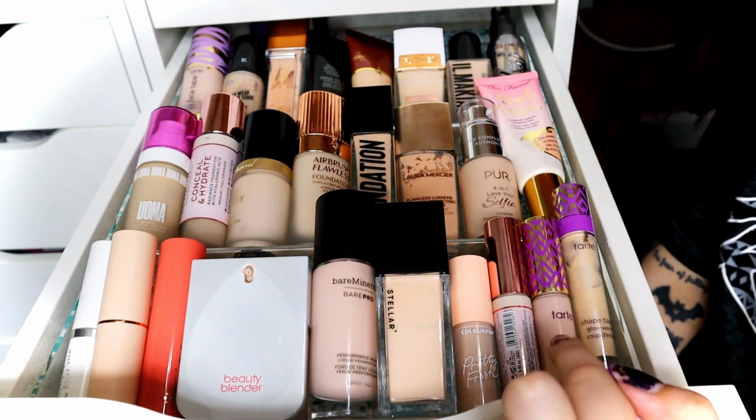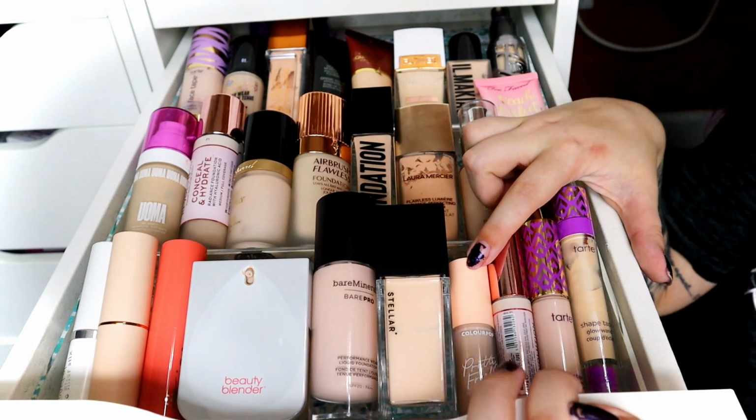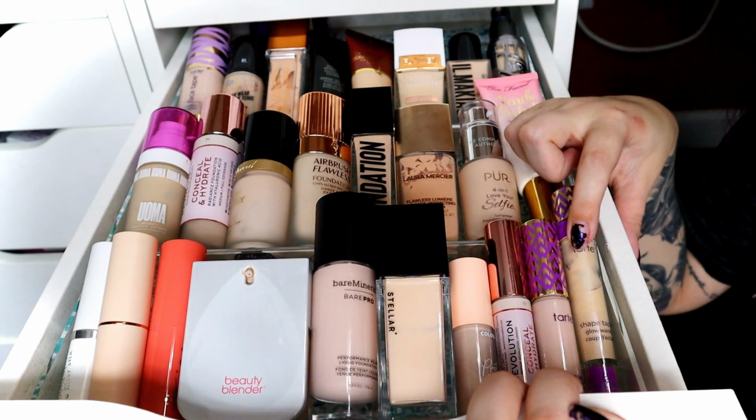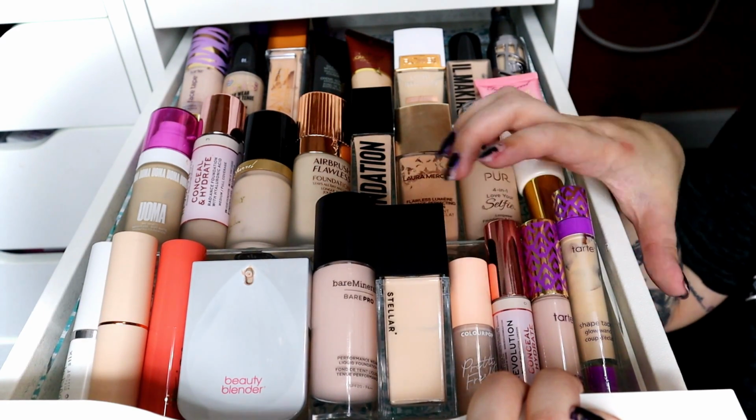Right here we have some of my go-to concealers. I haven't been using the Pretty Fresh one as much actually lately. I've really been using either the Conceal and Hydrate from Makeup Revolution or my Tarte Shape Tape things. This is the Glow Wand and the regular Shape Tape. But I do love this concealer. I'm going to keep it.